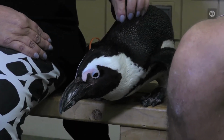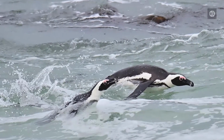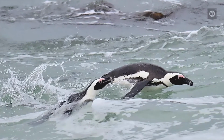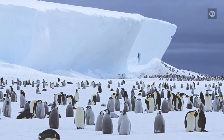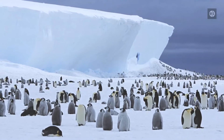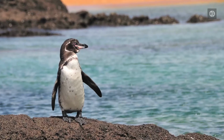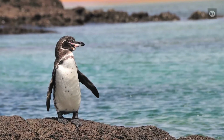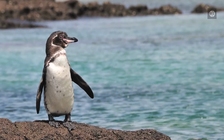There are a little under 20 species of penguins, and all are found in the southern hemisphere. While most species can handle the cold, there are those that enjoy warmer temperatures. Instead of -58 in Antarctica, where the emperor penguin lives, the penguins found around the Galapagos Islands are comfy with the 73-degree water temps.